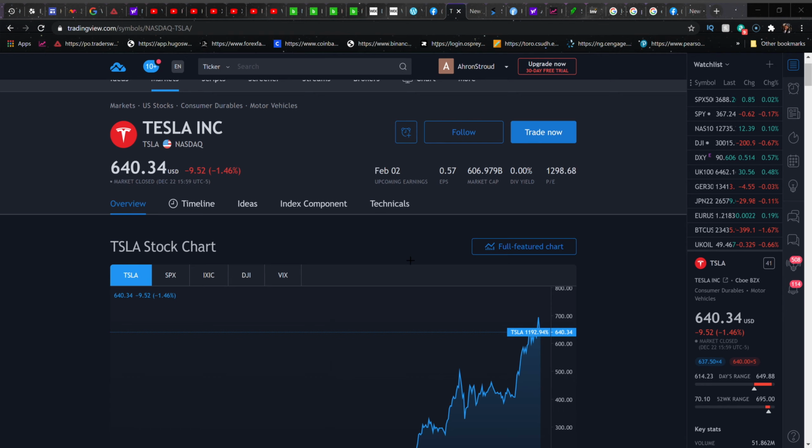XPENG, honestly, it looks a bit different compared to NIO. Let's start here. It looks like it did a huge retrace after hitting around the $74 mark. So it came back almost halfway. Let's look at it on the weekly. So we have reversal candles here. To me, it looks like some rejection. I want to see how it's going to close at the end of the week.